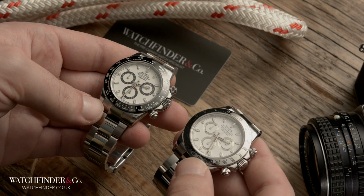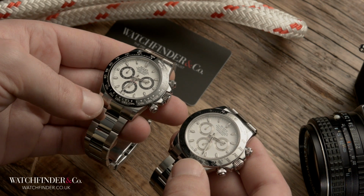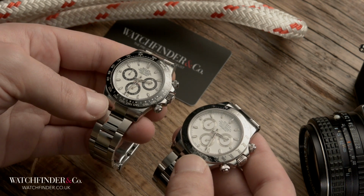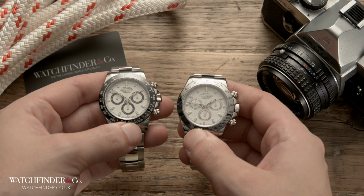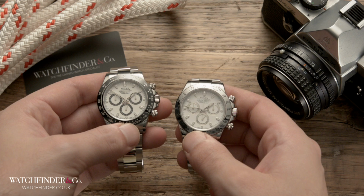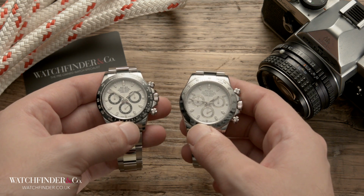Well, this wasn't actually the first ceramic Daytona that Rolex released. There was one released in 2011, but that was in Everose Gold, the 116515LN. That wasn't quite what everyone wanted. They wanted the stainless steel version, and it wasn't until 2016 that this 116500LN finally arrived.